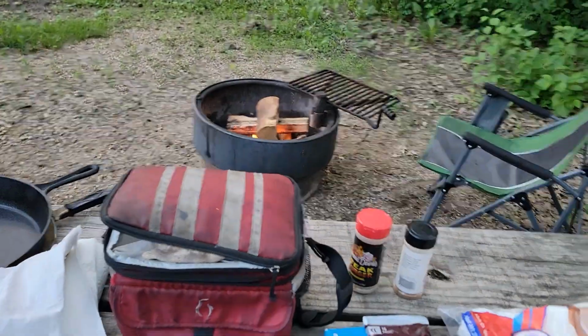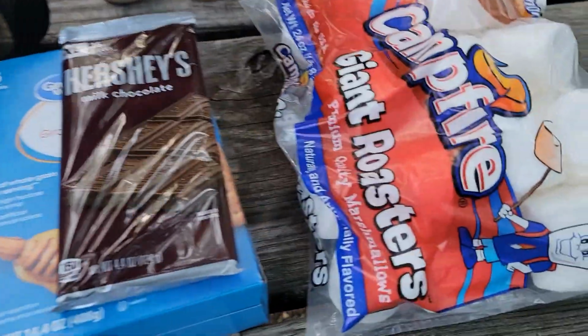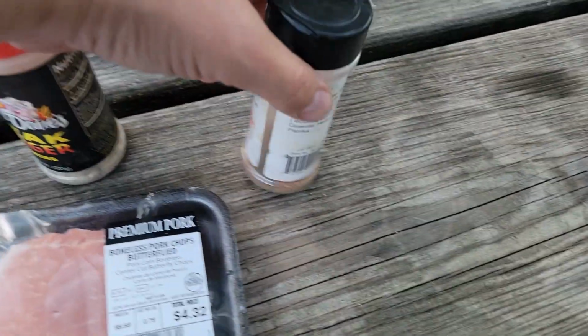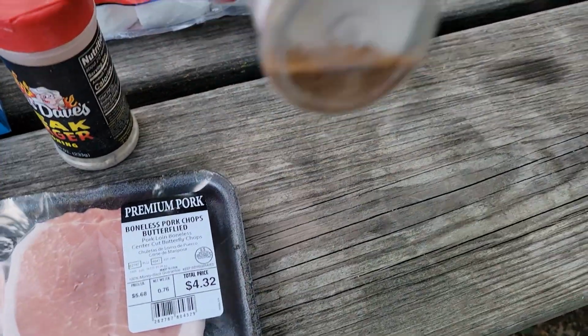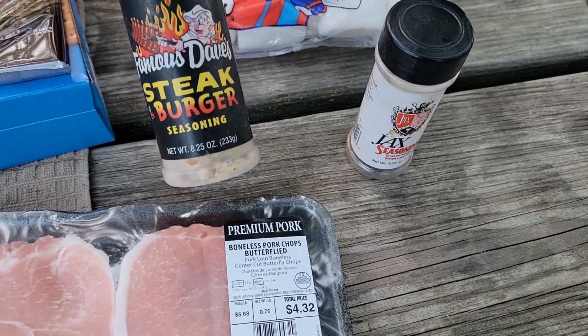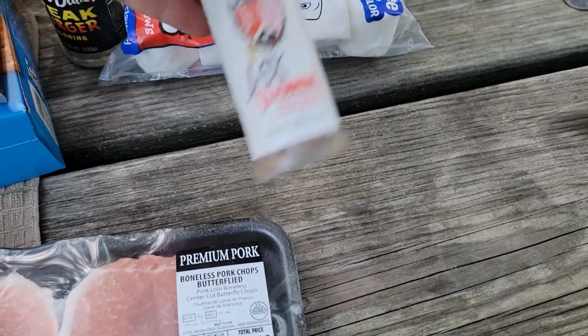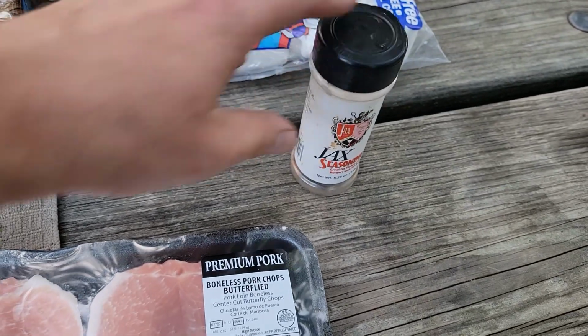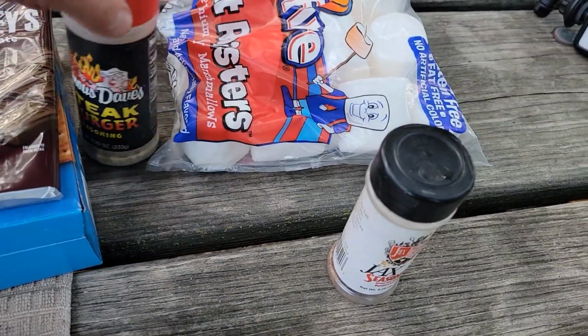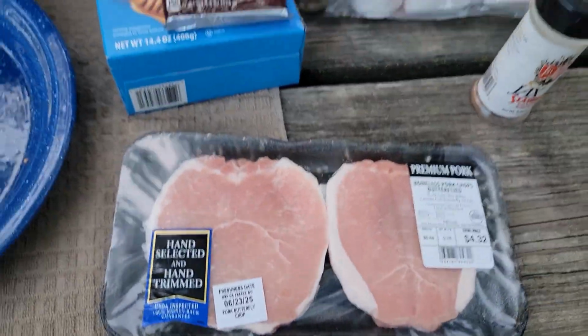I'm going to season the pork chops with this. I'm almost out of it, but I have this just in case. I thought I had more of this. This is what I was planning on, but I'm almost out, so I'm not sure if there's enough in there. If I don't have enough, then this is a backup that'll work on pork too.